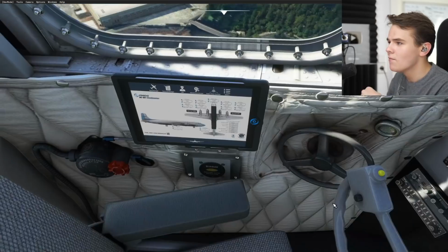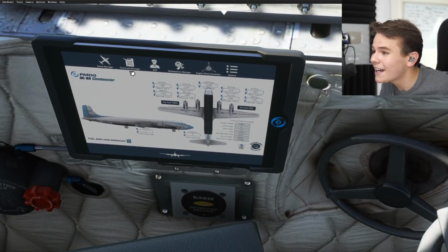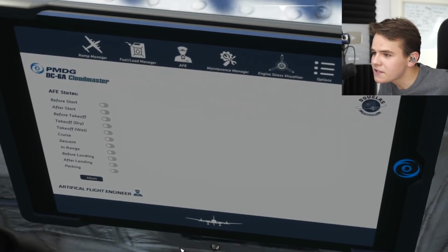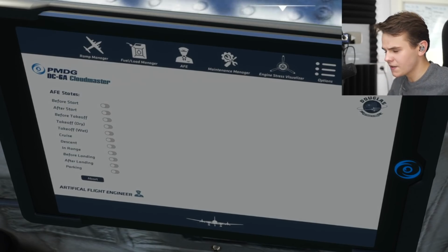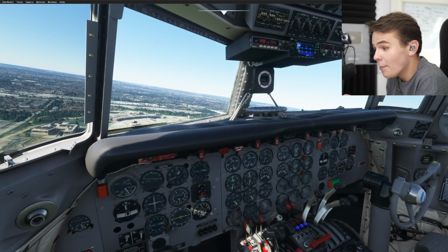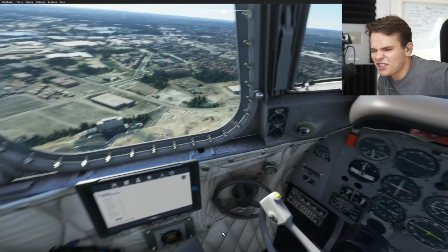I really don't know. What we also have here is this iPad. Yeah, let's just ignore that we have no control of this flying plane. Here we can do a lot, apparently. We also have this artificial flight engineer that helps us fly this plane around. As I've already told you guys, this is an incredibly complex aircraft, so some help from a flight engineer is probably good.